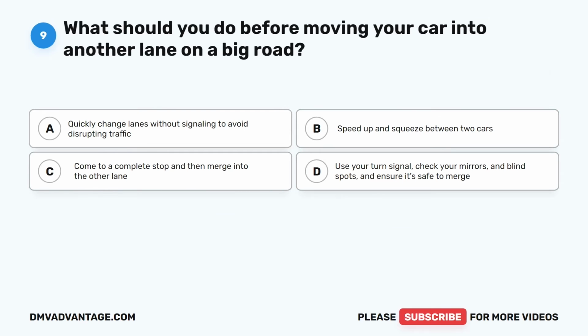Question 9. What should you do before moving your car into another lane on a big road? A. Quickly change lanes without signaling to avoid disrupting traffic. B. Speed up and squeeze between two cars. C. Come to a complete stop and then merge into the other lane. D. Use your turn signal, check your mirrors and blind spots, and ensure it's safe to merge.